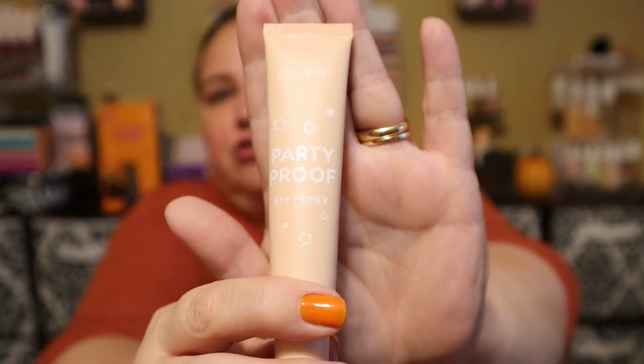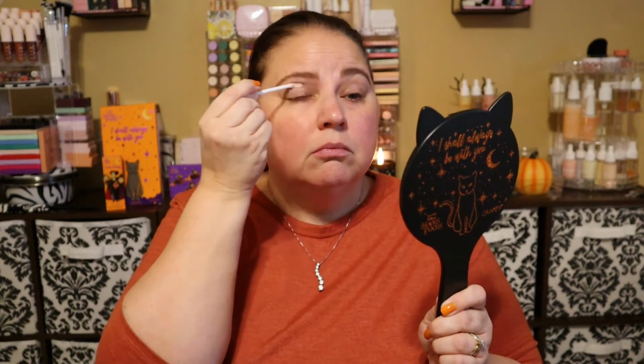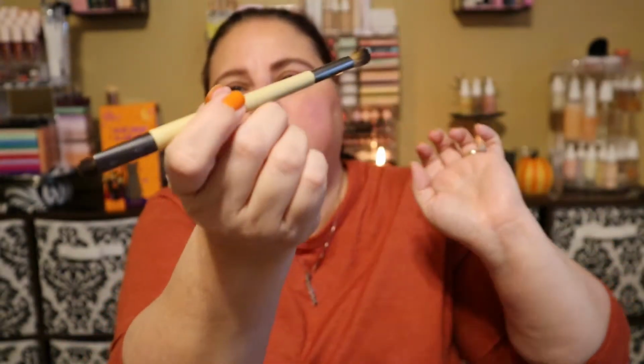Hi, welcome back. I did pick up the new Colourpop eye primer in shade Translucent, so this is my first time trying it. It's got this kind of applicator. It's a bit of a dry consistency. I don't know if I like that, but we'll see. I'm just going to pat that out with my finger. I did already do my brows off camera. All right, I'm just going to go in with this dual-ended Eco Tools brush. It has a blending brush on one end and a smudge brush on the other end.